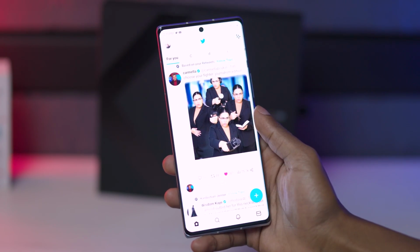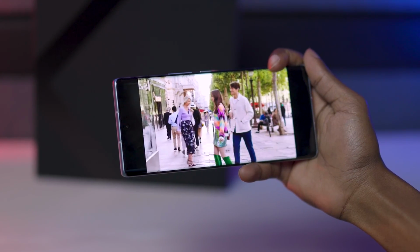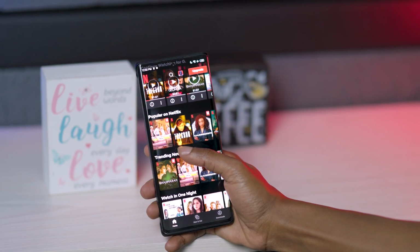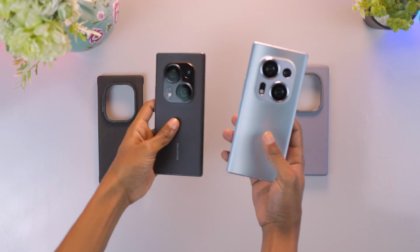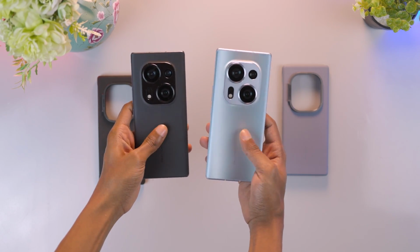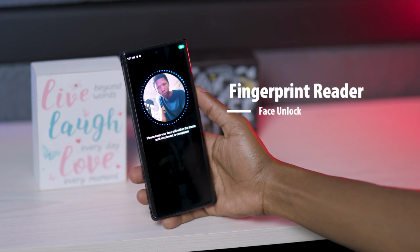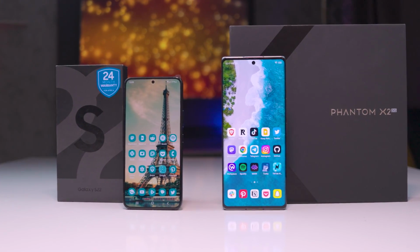The X2 has Widevine L1 certification for watching HD quality content on Netflix, but lacks HDR support. Color options are in Moonlight Silver and Stardust Grey with plastic back. For biometrics, we get an optical under-display fingerprint reader and face unlock, which is very fast. In terms of design, both phones excel.